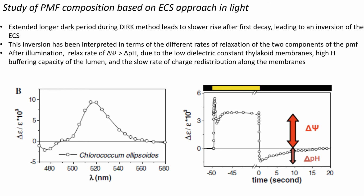You can understand this if you look at the right-hand side of the slide, which shows the light phase followed by an extended dark phase where there is an initial dip and then a slow increase, which is the inverted form of the ECS. This inversion has been interpreted in terms of different rates of relaxation of the two components of the PMF. Generally, after illumination, the relaxation rate for the delta psi component is faster than for the delta pH. This happens because of the low dielectric constant in the thylakoid membranes and the high hydrogen buffering capacity of the lumen, which slows the rate of charge redistribution along the membrane.